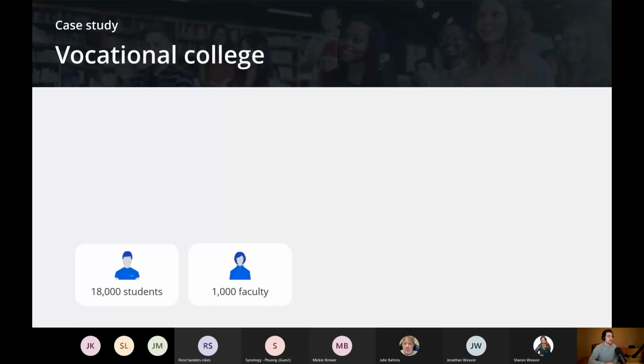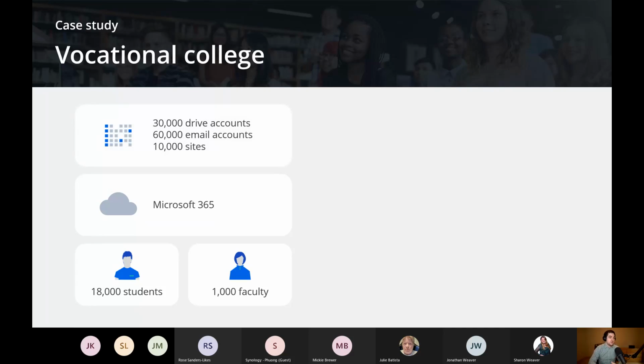So I want to talk to you about a specific customer that we got set up with a Synology solution, which once again checked all of their boxes. We had a vocational college that has 18,000 students and 1,000 faculty. And they were using a ton of Microsoft 365. And so they needed to back up this data. They had 30,000 Drive accounts, 60,000 email accounts, and this was across 10,000 different sites.